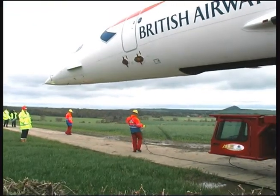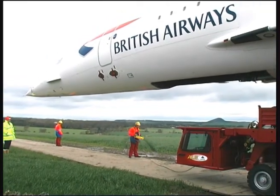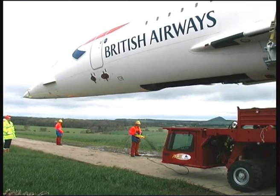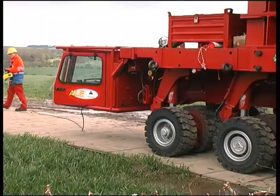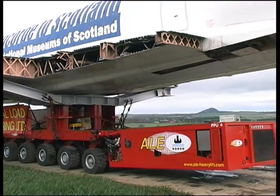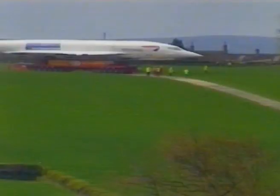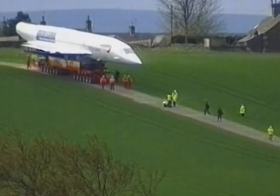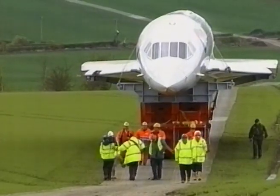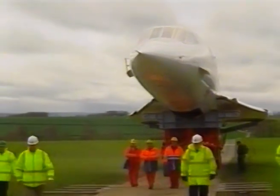The journey was begun on Monday morning and took about an hour. The man with the yellow box is the one who guides it. He can either walk in front or sit on a driving seat. The start was quite slow. But once everything seemed okay, they speeded up. Across the fields, Concorde was set for walking speed. It is ironic that the plane which used to go faster than the speed of sound now moves so slowly.